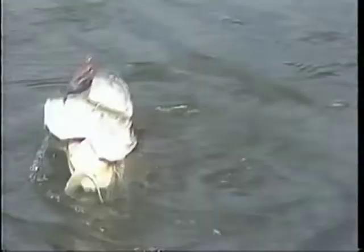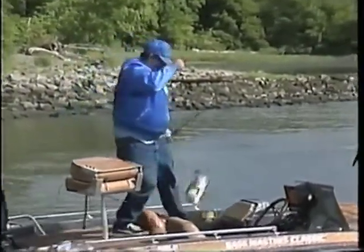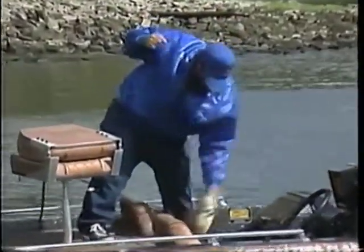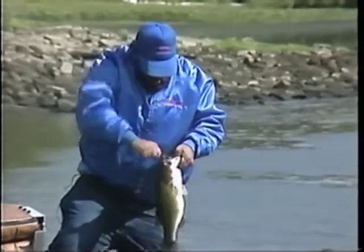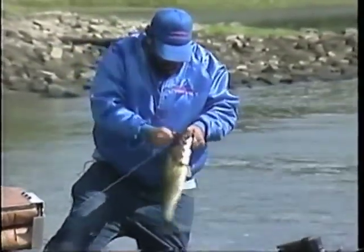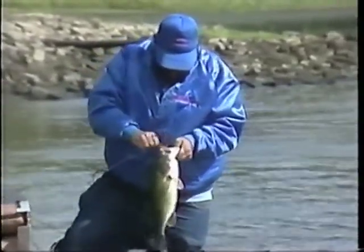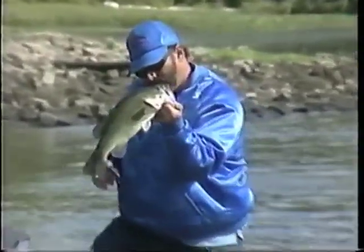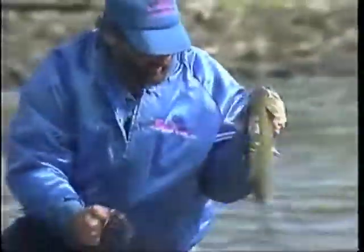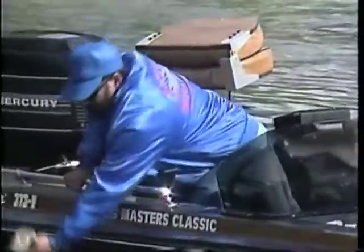Good fish. Woo! Nice one. That's your basic Ungawa bass. That's a nice fish. Whoa! Very good fish. And hook right on the bony part. I'm getting the feeling I ought to be switching to a jig. Yeah, that's a nice fish. Oh yeah. Running about 3 pounds, maybe a little better. And put him back. Let him grow older.